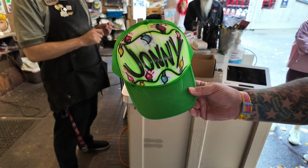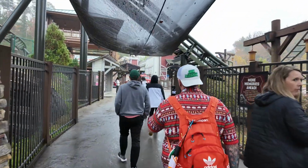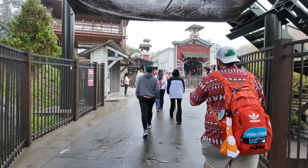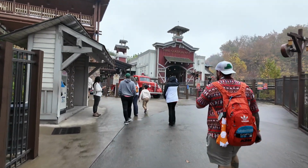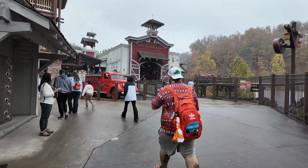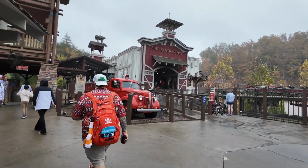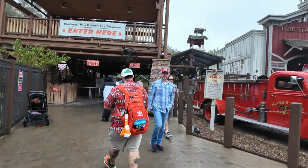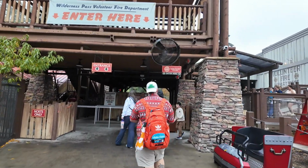Making our way up to our first ride of the day, we're gonna jump on Fire Chaser Express. It's a fun little coaster. It's got a double launch in it. You launch out of the gate here, then you zigzag through the whole track, and when you get all the way up into the little garage up there, you have a backwards launch, which is really fun as well. But if you're not a fan of going backwards, you may want to avoid this little coaster.